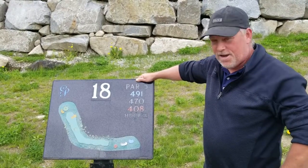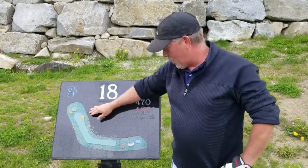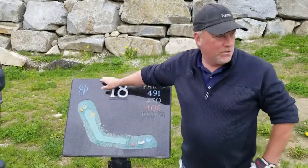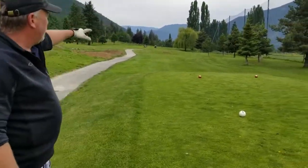Okay, here we are on 18. It's another par 5. This is our grand finale. This is a big-time dogleg to the right. I'd call that more like an elbow. So let's take a look. We've got a group in front of us here, and it looks like they're right about at the turn.